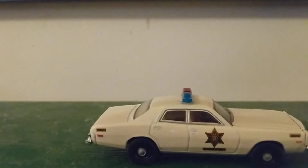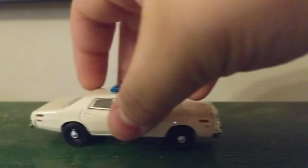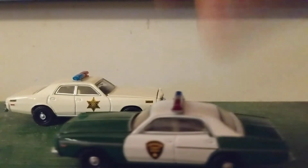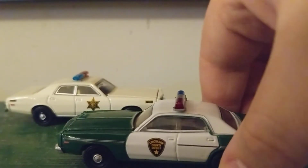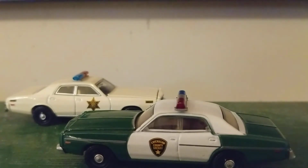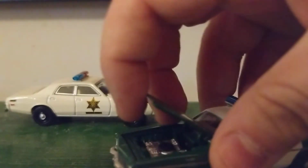Okay, back. So, this is the Greenlight sheriff's car for Hazzard County. Now, they also made the Chickasaw County police car. If you don't know, Sheriff Little drives this car from Chickasaw County, which is kind of odd because the Duke boys weren't allowed to leave Hazzard County. So, by doing that, they were violating their probation. So I don't know how they got chased by other county police cars. It's just weird. I never really questioned it. Another thing, hood opens.